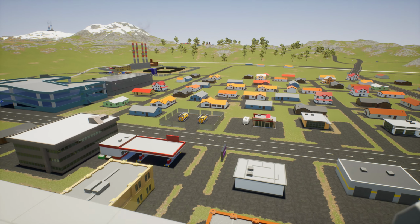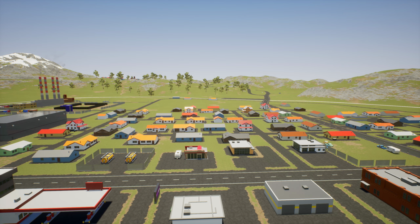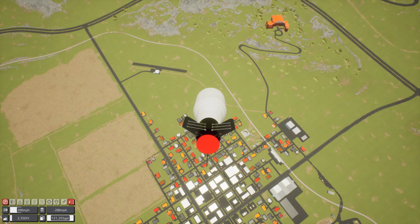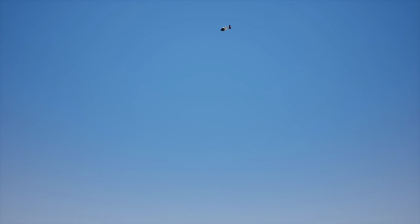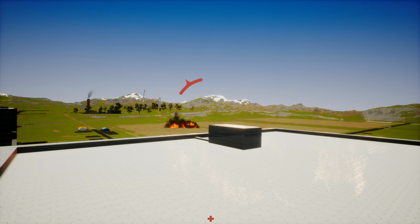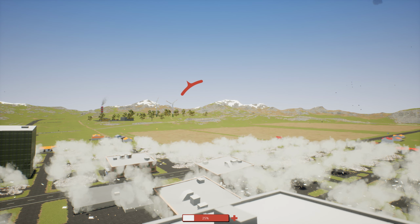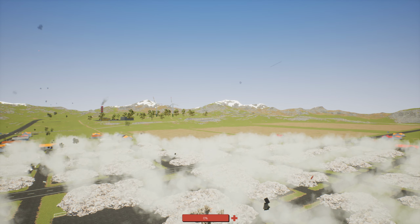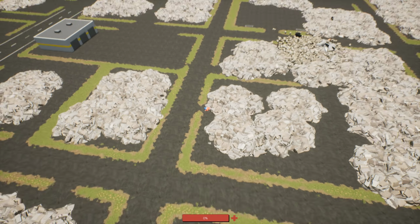Czar bomb. We are using a Czar bomb for this. The one that was dropped on Hiroshima or Nagasaki, one of the two. Will come down any second. There it is. Look at it. Look at how beautiful it is. There it is. Oh crap. My game's gonna crash. Uh-oh. My game's live! It's alive!